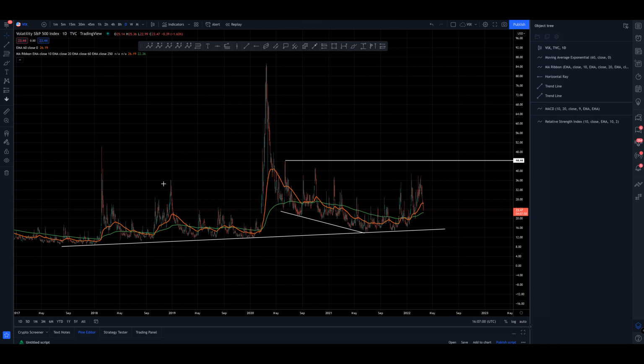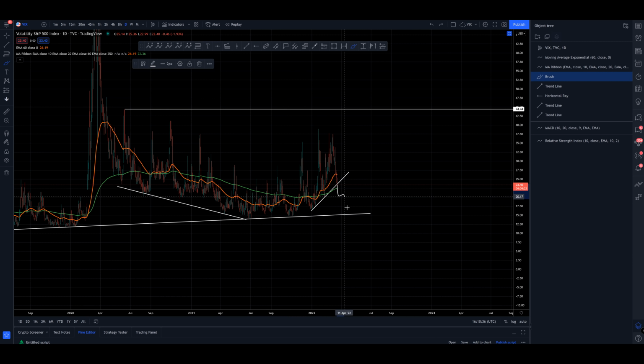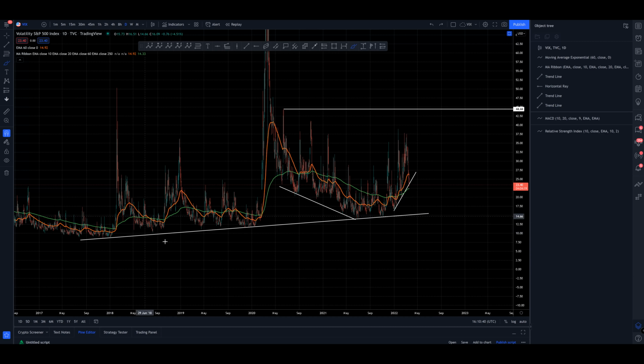Right, then a quick wrap up now looking at the VIX. So rising trend line in the short term, 60s crossed through the 250, heading higher, starting to lose its steam now and roll over. If this trend line breaks, we can expect it to come back down and retest this rising trend line that goes all the way back to 2017.